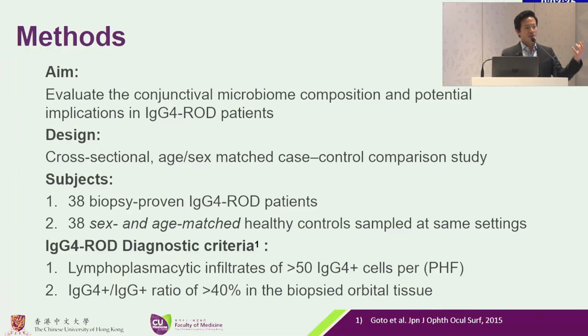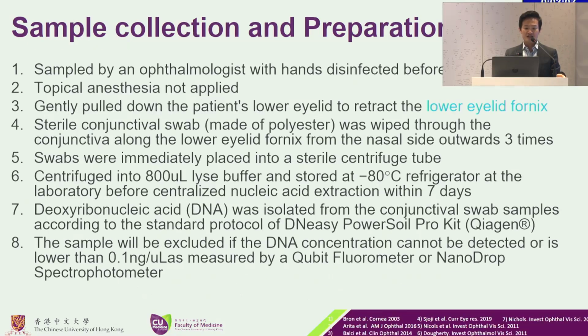So we called back our patients who are biopsy-proven, and at the same period of time, we arranged gender and age matched healthy controls to compare in the same setting. For those colleagues who are not too familiar with conjunctival microbiome, you need to do that at a very similar period of time and setting because environment makes a lot of difference. So we have that, and we use the standard diagnostic criteria. All of them were published in a number of reports before.